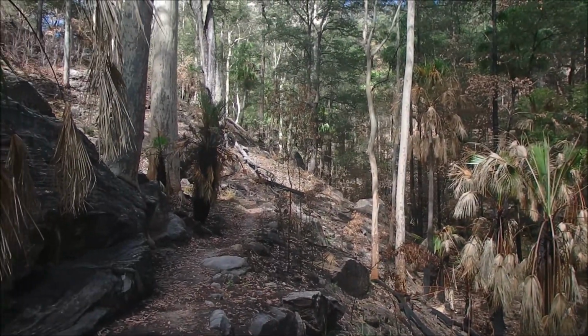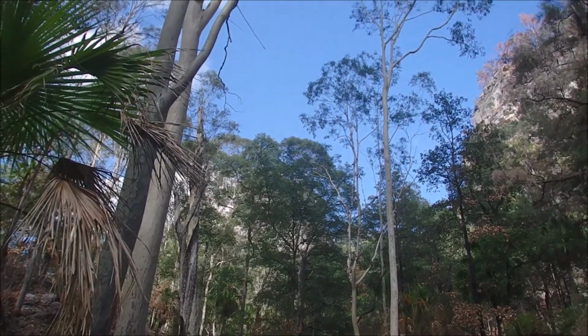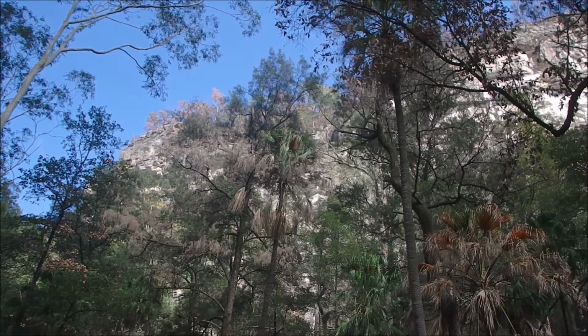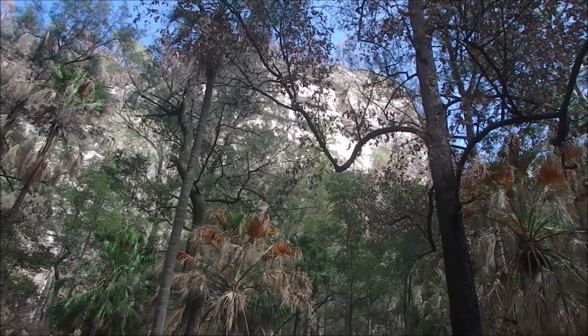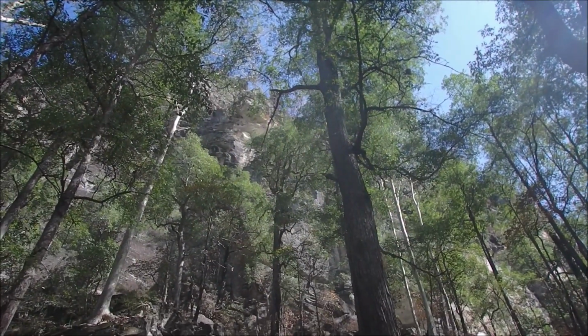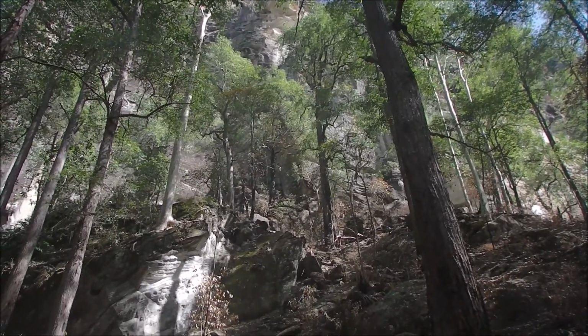The sandstone is basically a huge sponge, and it holds enormous quantities of water. And where it meets the impervious layers underneath, water just seeps out continually. And they're very, very important for the local area, these creeks. They allow vegetation that you would not normally get anywhere near this area.